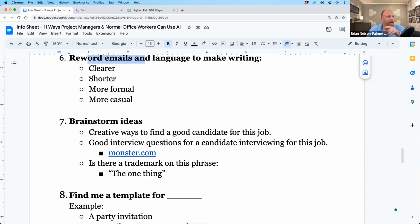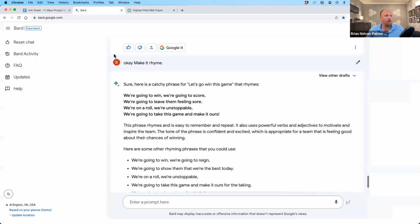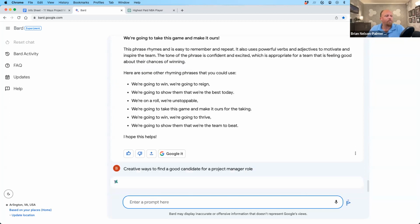Number 7, brainstorm ideas. Creative ways to find good candidates for this job. So this is one of those things, if you're looking for a candidate for this kind of job. You're in HR, you're a boss, and you've got to find somebody. So we can go, creative ways to find good candidates for a project manager role. And it'll just give you ideas. So you can use it as your brainstorming buddy.